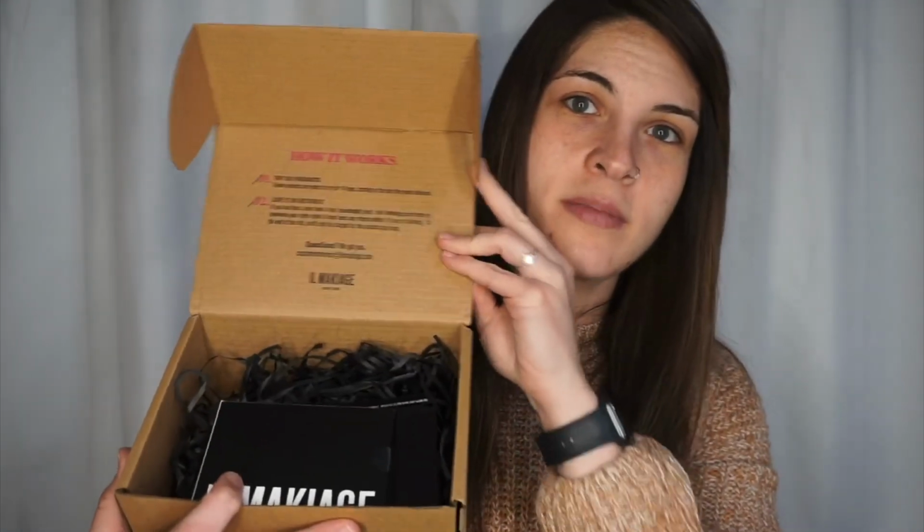Opening up the box, it looks like this. You got your foundation, and I got a free lipstick as well that, if I don't like the foundation, I believe I have to send back. On the inside of the box, it says how it works. Try the products. These products are yours to try for 14 days starting on the day that they were delivered. Love it or return it. If you love it, keep them. If you shockingly don't, visit elmakiage.com/return to download your return label and send back any returns. At the end of the trial, you'll only be charged for the products you keep.